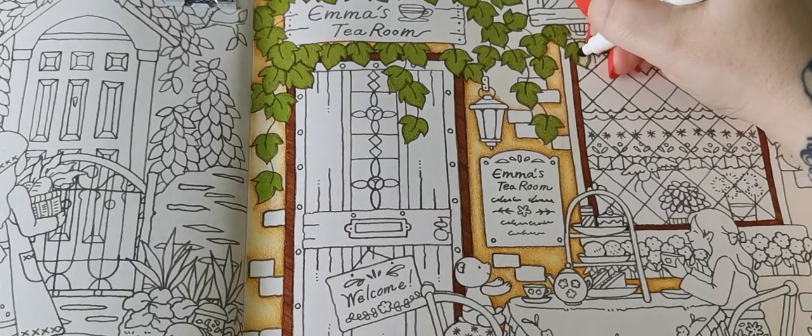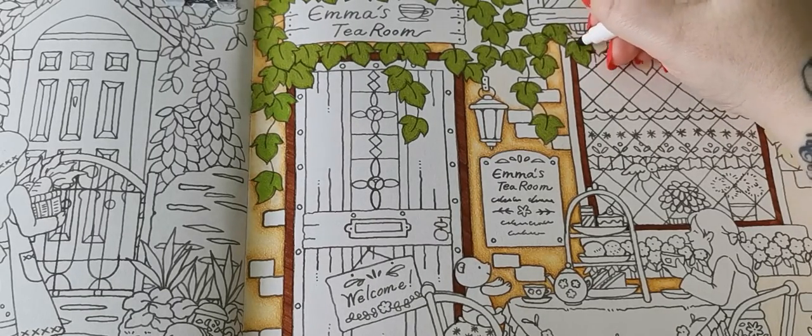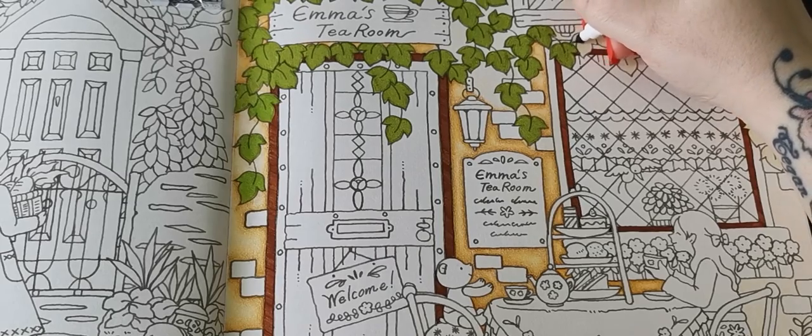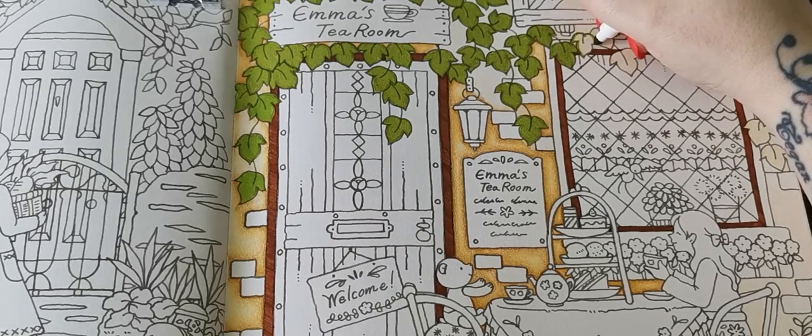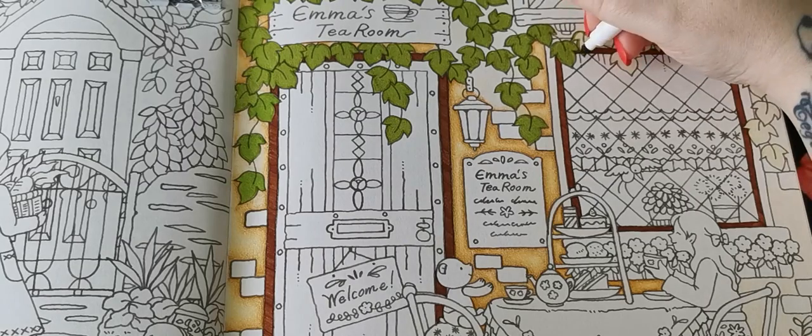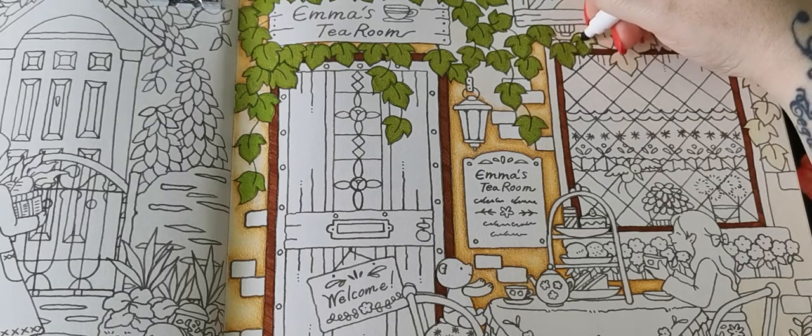Getting there with the leaves. See how just putting a base of water-based marker makes such a difference, doesn't it? And it gets it done so much quicker.